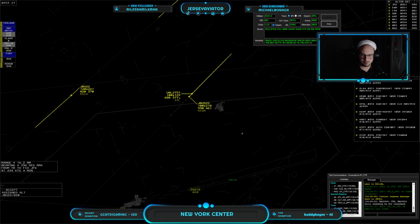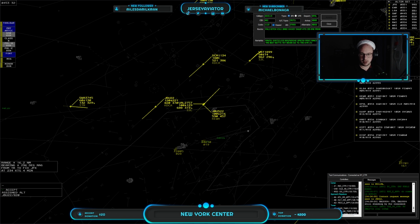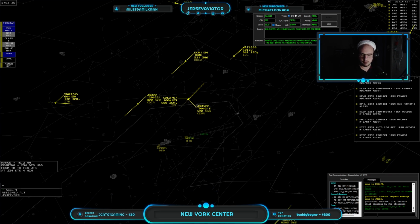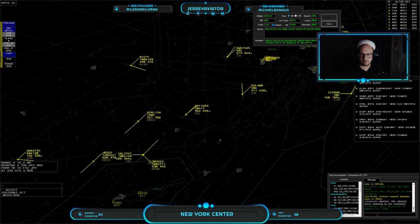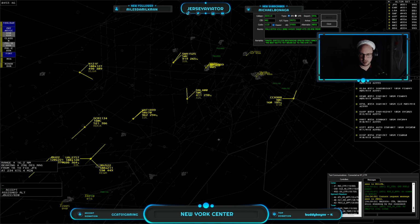New York Center, JetBlue 522 at 15. JetBlue 522, New York, hello. Maintain flight level 200, fly heading 360. Maintain flight level 200 and turn heading 360, JetBlue 522. Walker 18, disregard.